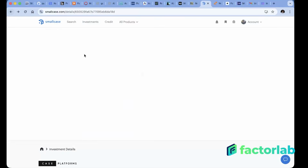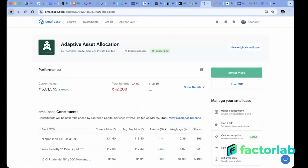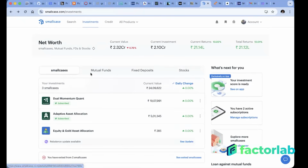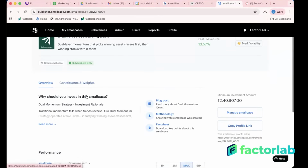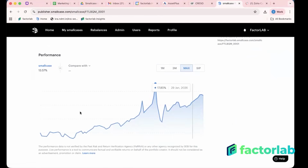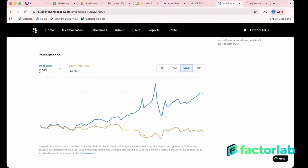Let me show you the performance of the other strategy, which is the dual momentum fund. Just give me a second. So this is the dual momentum strategy's performance. Again, this was launched on the 20th of November 2025. Since its inception, it has done around 13.57% of returns, and the multi-cap has done minus 3.37%. If you were to compare with large cap, it is minus 3.21%.